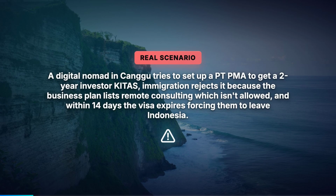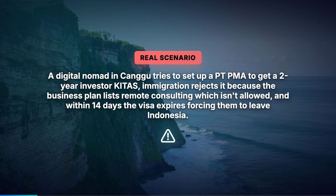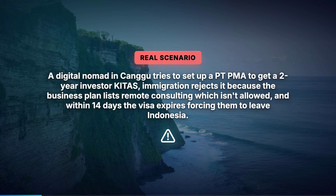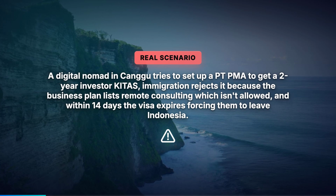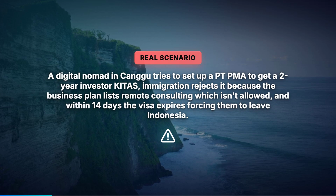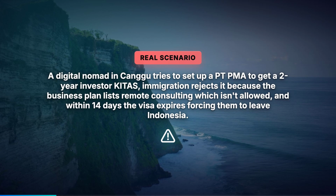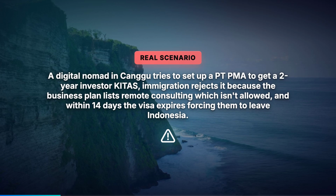A digital nomad in Canggu tries to set up a PT-PMA to get a 2-year investor KITAs. Immigration rejects the application because the business plan lists remote consulting, which isn't allowed under PMA regulations. Within 14 days the visa expires and they're forced to leave Indonesia. This is exactly why we built TheBaliLawyer, to handle the PT-PMA setup and KITAs process so you avoid these rejections.